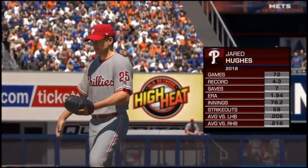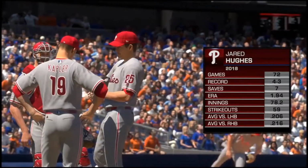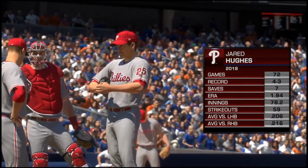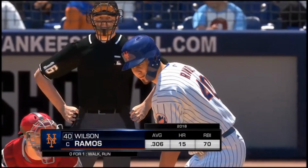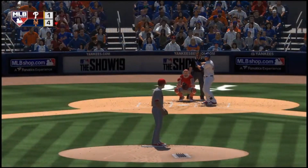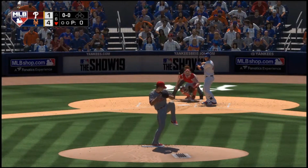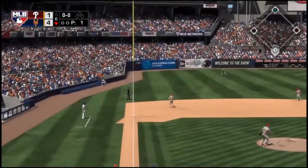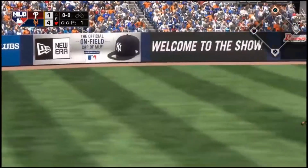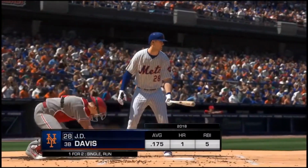Number 25, Jared Hughes. Ready for another shot now. Wilson Ramos, his career line against Jared Hughes. He's just 1 for 6. He comes set. Here's the 0-0 pitch. And there's a line drive, base hit to left field. And this will bang up against the wall. So a runner at first now with nobody out.